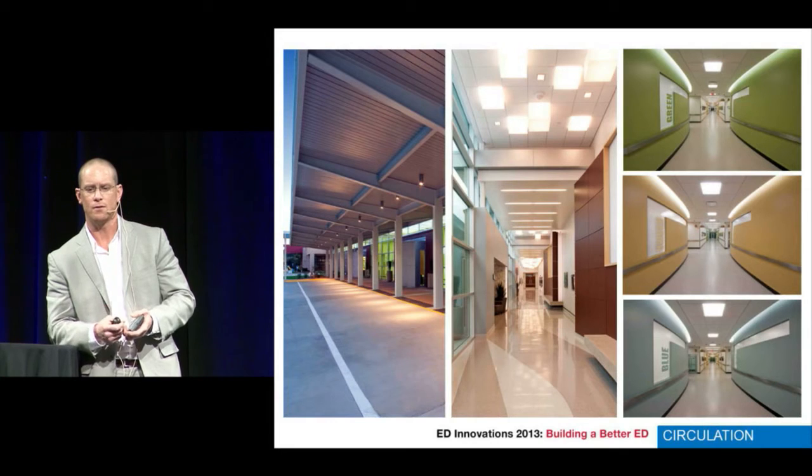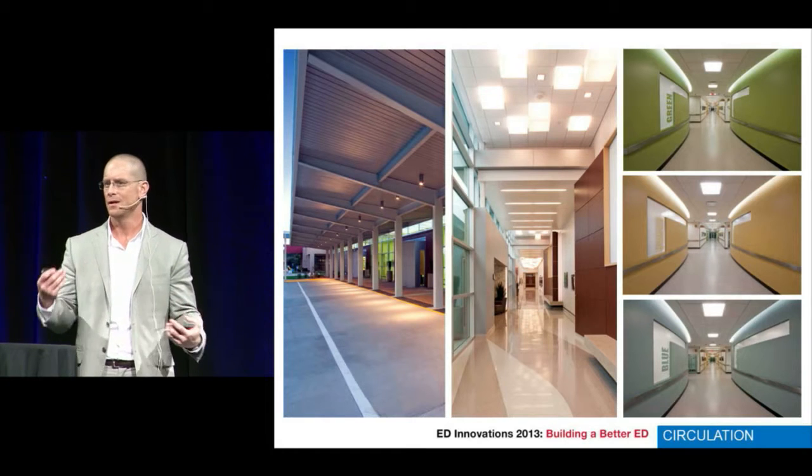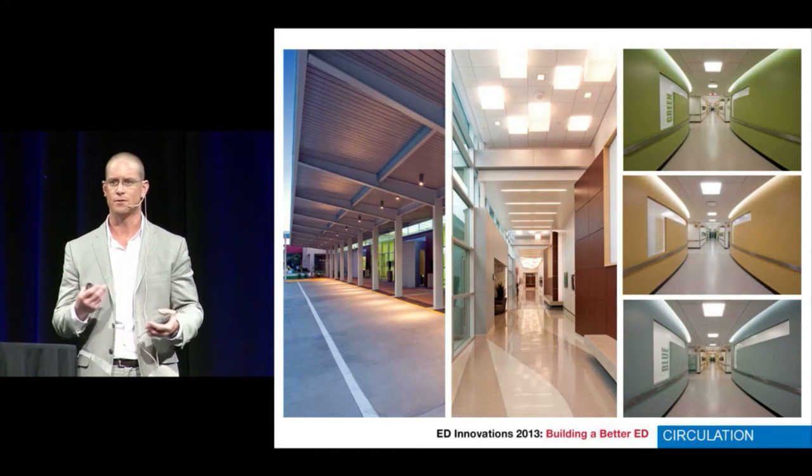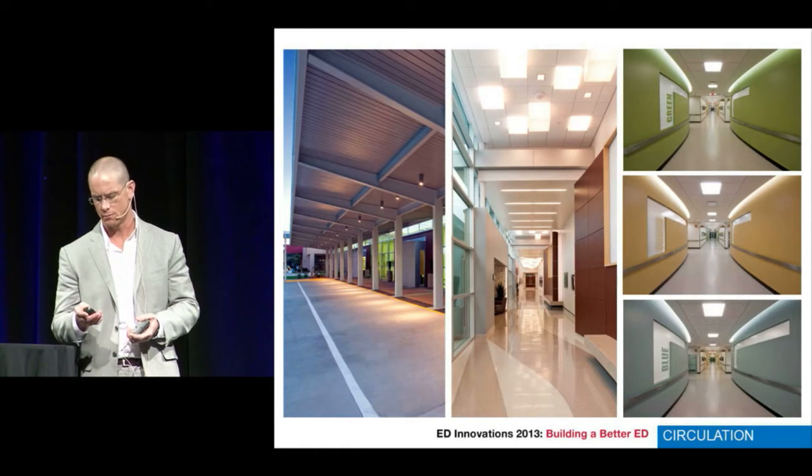And one of the things that we did in this project was we color-coded every one of the pods. So instead of people having to remember what number pod they're in, or family visitors, everybody remembers colors. And so the wayfinding was enhanced with this as well.